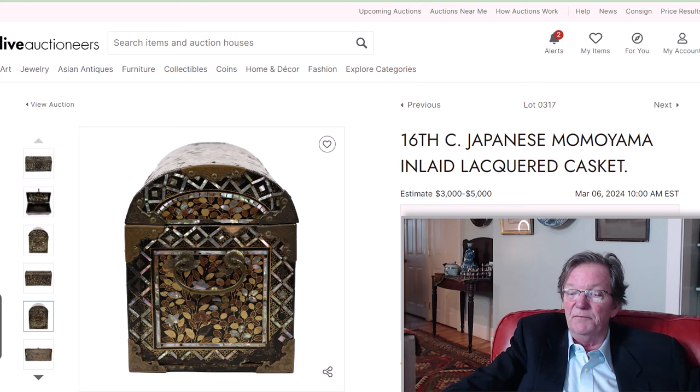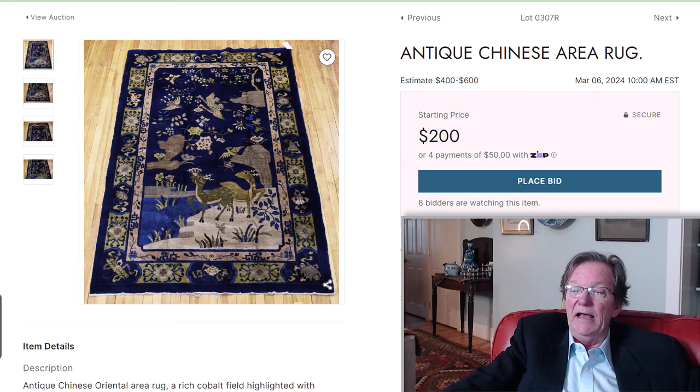It should easily bring the estimate. These do not turn up often. It's a pretty rare bird. And also, they have a nice Chinese rug. If you're looking for a good Chinese rug, this is one. It's got a lot of color in it.